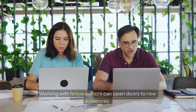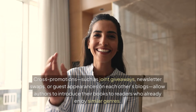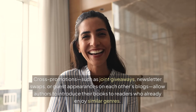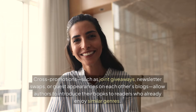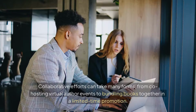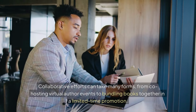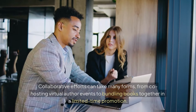Working with fellow authors can open doors to new audiences. Cross-promotions, such as joint giveaways, newsletter swaps, or guest appearances on each other's blogs, allow authors to introduce their books to readers who already enjoy similar genres. Collaborative efforts can take many forms, from co-hosting virtual author events to bundling books together in a limited-time promotion.